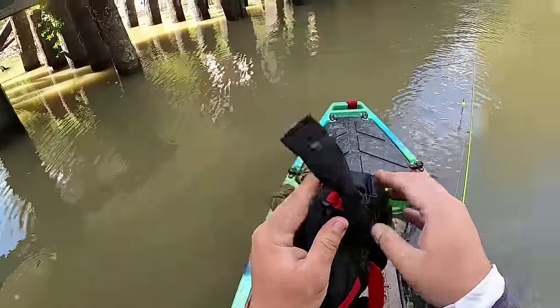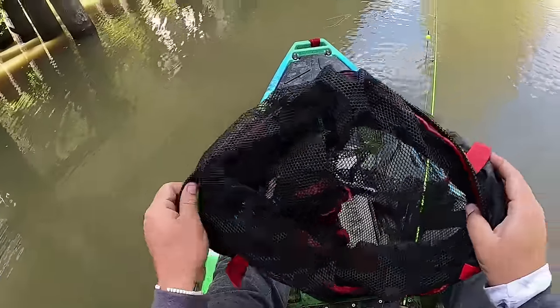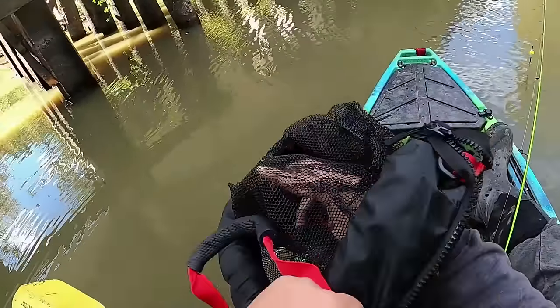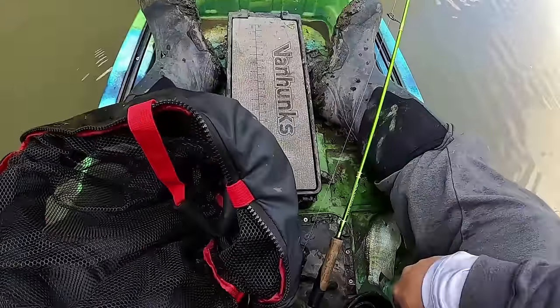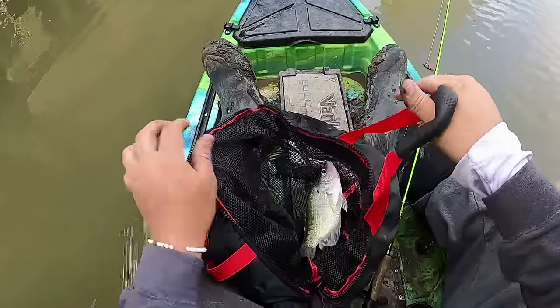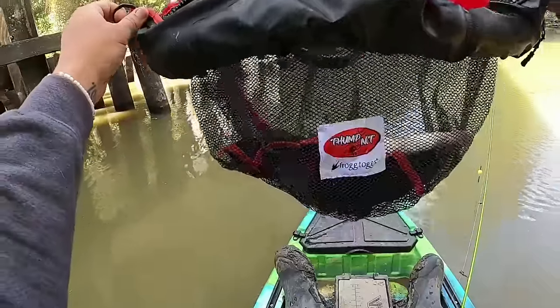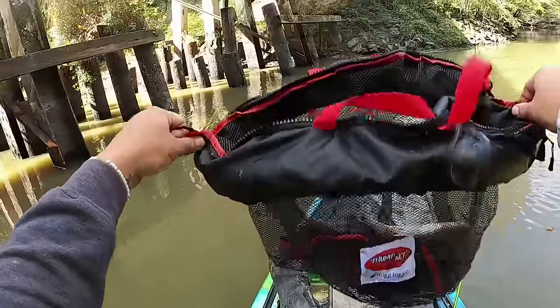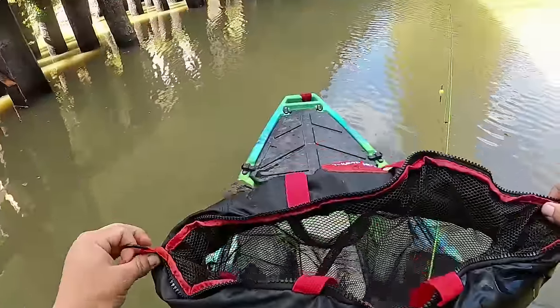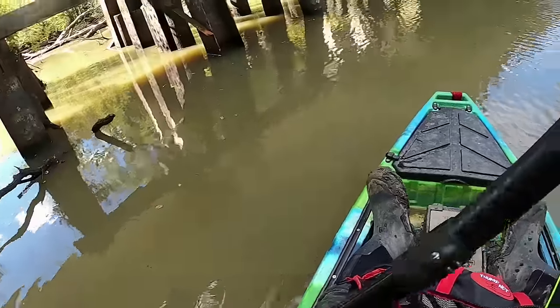All right, guys, check this out. I got the thump net, baby. We're gonna see how this thing works today. Now, my plan is, this is the thump net. You can go to thumpnet.com or thumpgel.com, I believe, and go ahead and pick you one up.